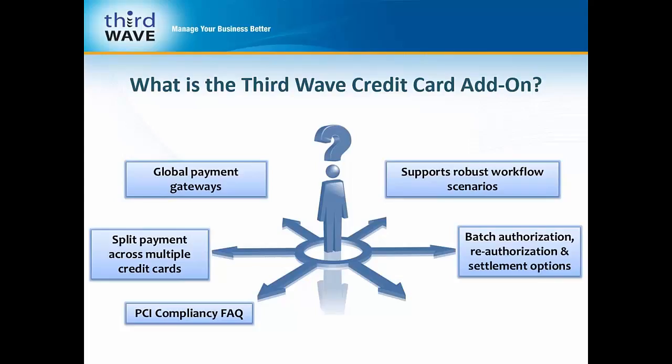Batching, so we can still authorize cards one by one. But if they need to do batch authorization, say if they're importing 50 or 100 orders from an e-commerce store, we allow them to do the authorizations in a batch. And also if they ship out 100 orders in a day, they could go ahead and do the settlement or capture of those credit cards in a batch mode as opposed to doing that one by one.